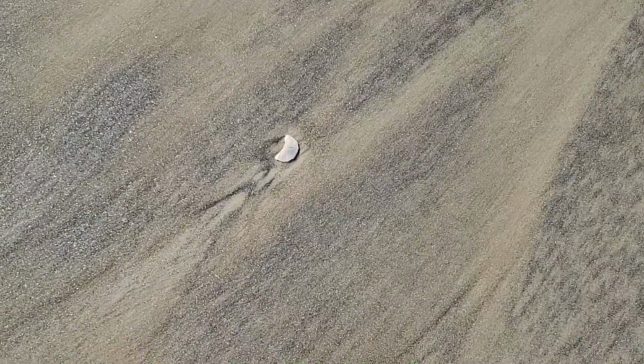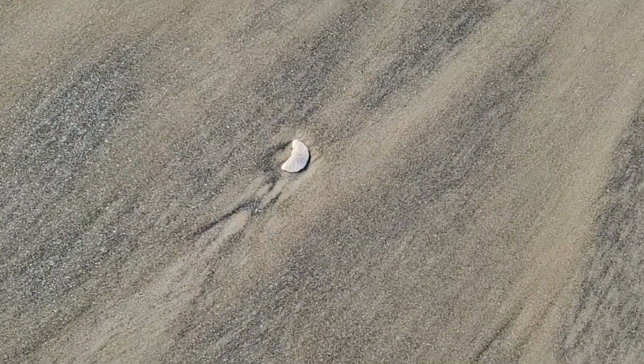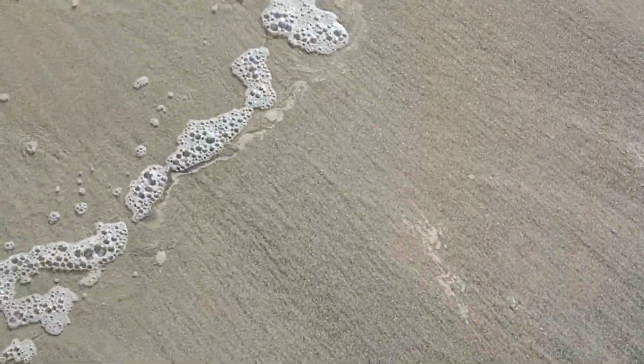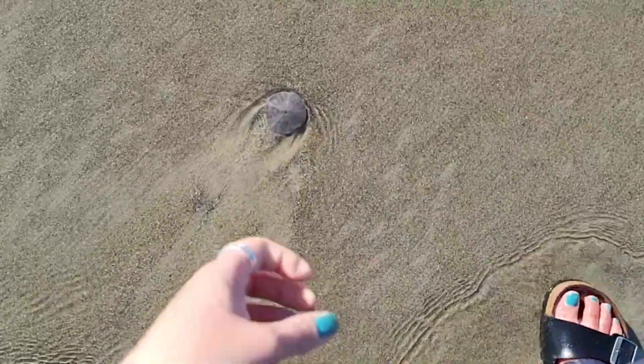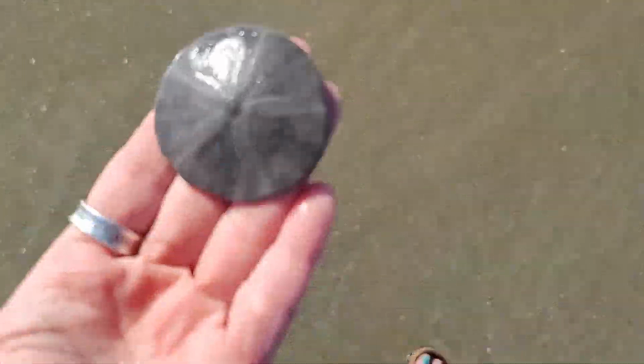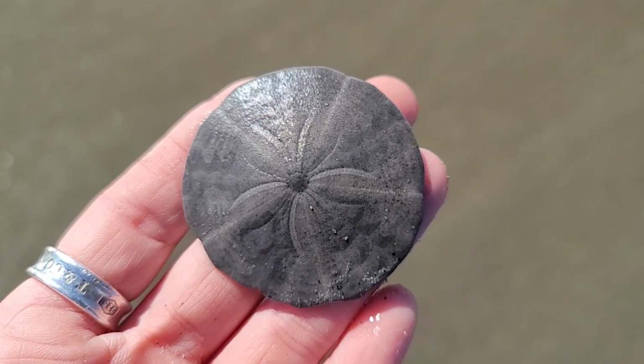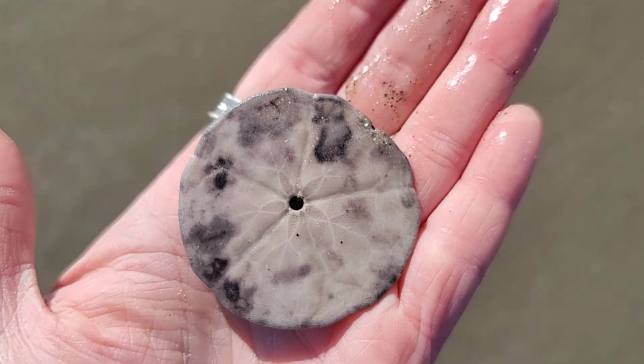So the tide is starting to reveal a bunch of broken sand dollars down here. So we are in sand dollar territory. And you know what that means. Once we start seeing a bunch of broken ones, we should be finding some whole ones as well. Because the water is going out, pulling and exposing. So like this one here, perfect example. Water's going out, pulling all of that sand away, exposing these awesome, amazing sand dollars.